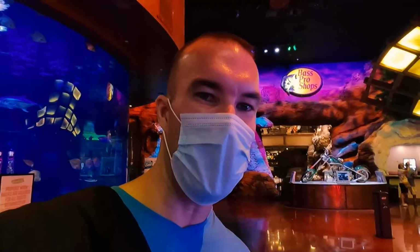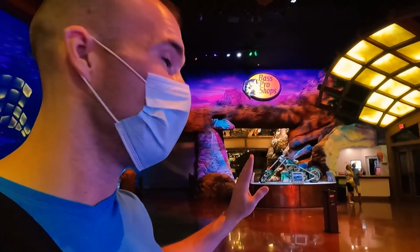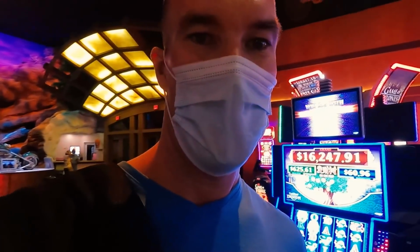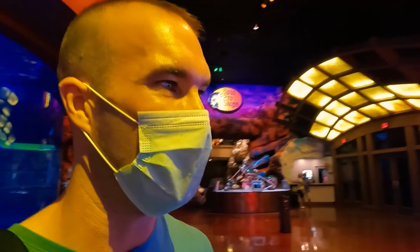One thing I wanted to take you guys into was Bass Pro here that's actually connected to Silverton. They have a huge Bass Pro shop connected here to this casino. Something you don't see very often that goes with slot machines, but I guess they already closed, so you know what, tomorrow morning we'll have to check it out.